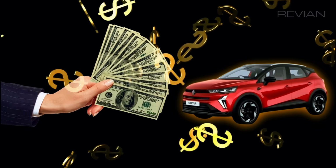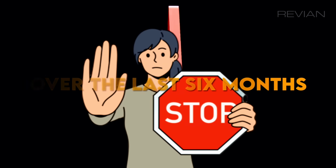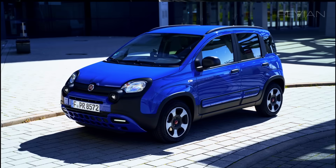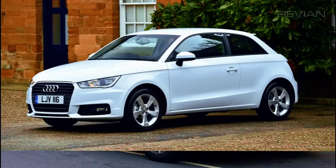If you're about to buy a used car, stop. Over the last 6 months, I've collected a secret list of 9 used cars that mechanics across Italy have called absolute nightmares. Cars that break down before 100,000 kilometers. Some are cheap, some cost over $40,000.